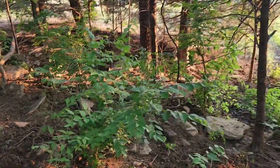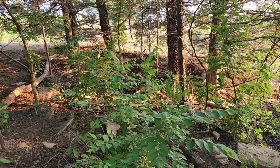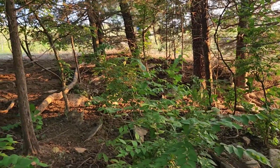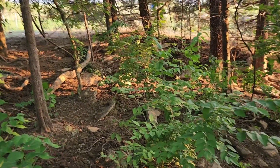If we wanted to later, we could move the sheep and goats right in here following behind them, and that would probably make for some very happy sheep and goats. Actually, I catch myself, I say probably. We have done that before, just not this year.